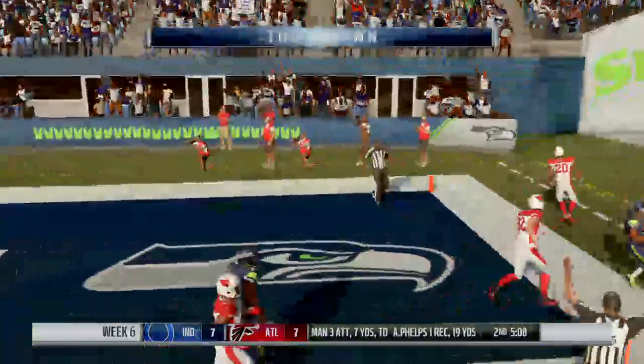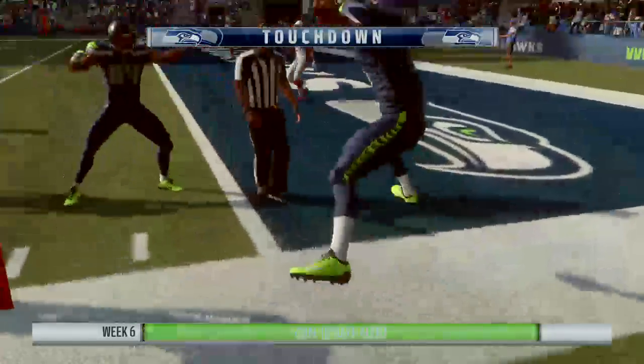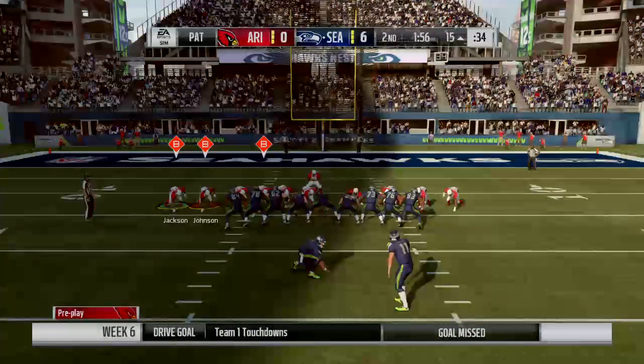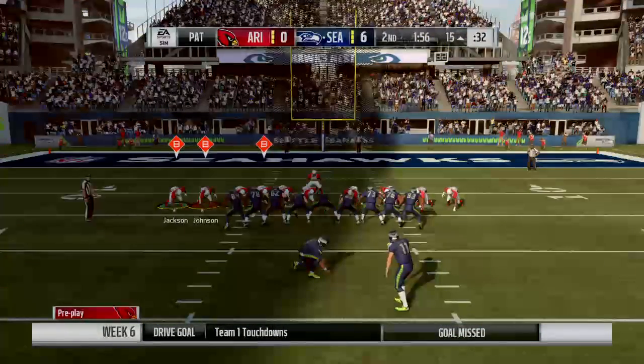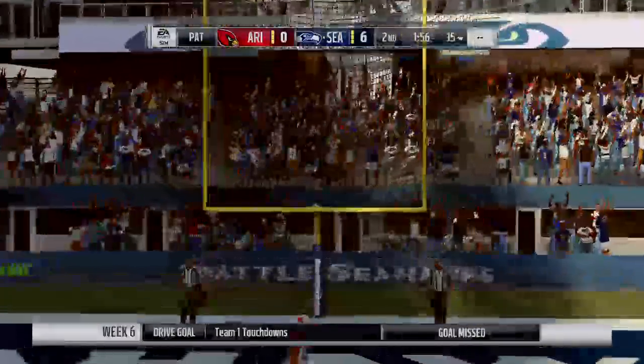And he's got it. Caught in the end zone for the Seahawk touchdown. Tyler Lockett, his 1st touchdown on the year. And the Seahawks are able to strike for 6. But what a quick turnaround there. They get the football. Next play, boom, touchdown.